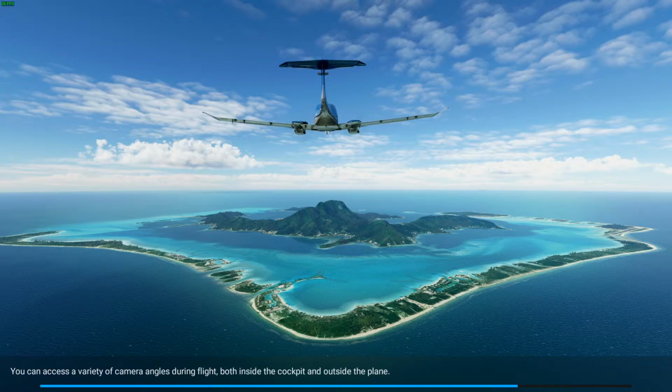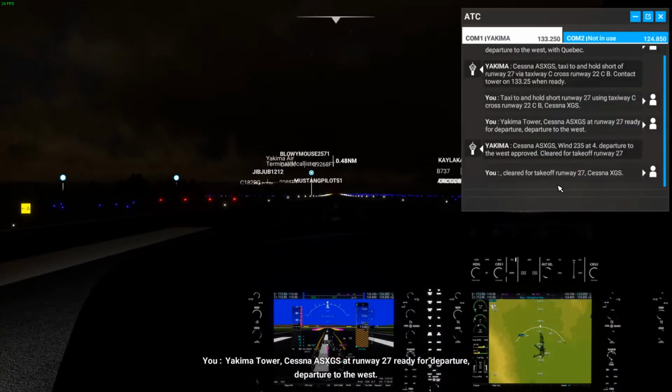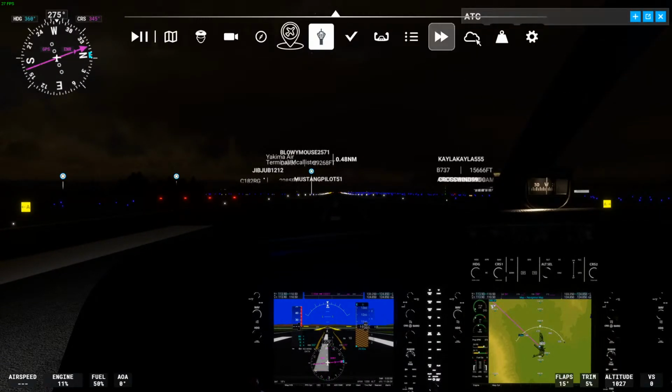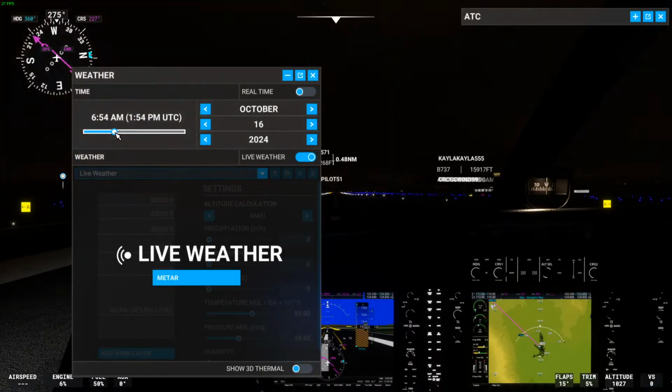Alright, we are in KYKM heading to KHIO on a hopefully runway number 13. We'll see what ATC gives us. We got clear for takeoff. We're going to adjust the weather. We're going to keep live weather. We're going to actually just adjust the time here.